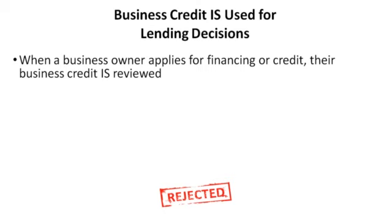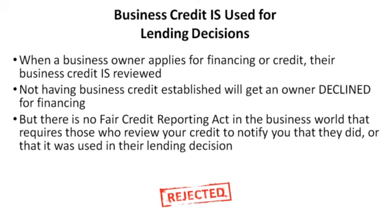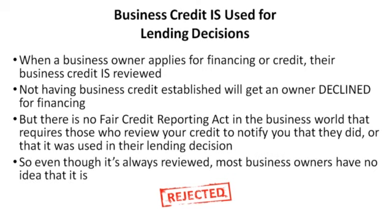When a business owner applies for financing or credit, their business credit is reviewed. Not having business credit established will get an owner declined for financing. But there is no Fair Credit Reporting Act in the business world that requires those who review your credit to notify you that they did, or that it was used in their lending decision. So even though it's always reviewed, most business owners have no idea that it is.